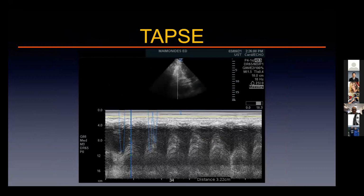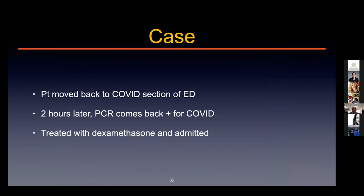You can ignore these other measurements, but here there was a measurement of TAPSE, and you can see that at 32 millimeters, he was well above the 16 millimeter cutoff. So based on these findings, he was moved back into the COVID section of the ED. And sure enough, about 2 hours later, his PCR came back positive for COVID. He was treated with steroids and admitted to the hospital, again demonstrating the utility of early use of ultrasound.